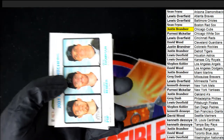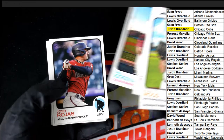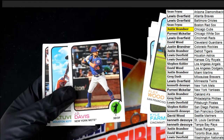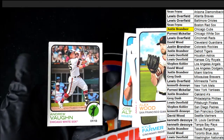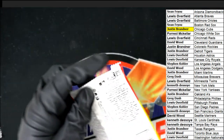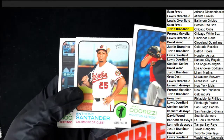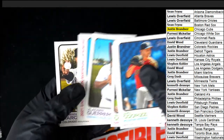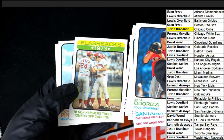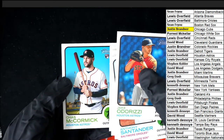So here's a nice Marlins rookie. JD Davis, everybody's talking about him right now. JD Davis, the Red Sox might get him. He is definitely on the block for the Mets, and they're going to move him. There's a lot of teams looking at JD Davis. Nice Vlad Guerrero Jr. Flashbacks. And Astros rookie.